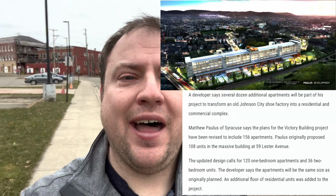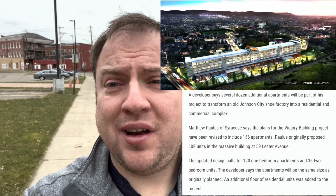We're down here in Johnson City. Today we're going to take a look at another big local project. It's going to be the Victory Apartments in the former Endicott Johnson Victory plant. It's going to have something around 170 apartments. I'll put the information right here, but it's going to be 5 stories or 6 stories.